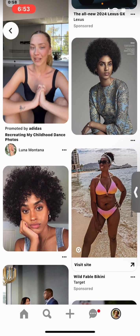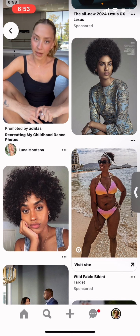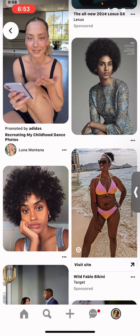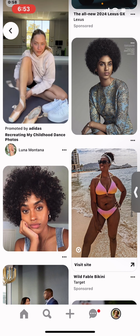I'm probably going to make a whole other video about this, but long story short, I did not choose the right cosmetologist, and it resulted in me losing way more hair than I thought that I would have lost. But I don't mind, because my goal was to kind of cut off anything that was quote unquote damaged. And that's exactly what I got.